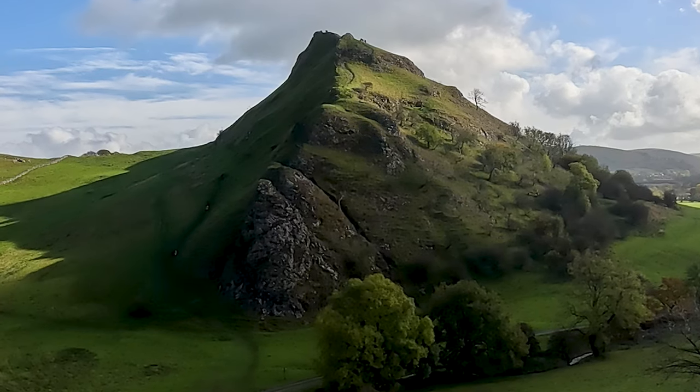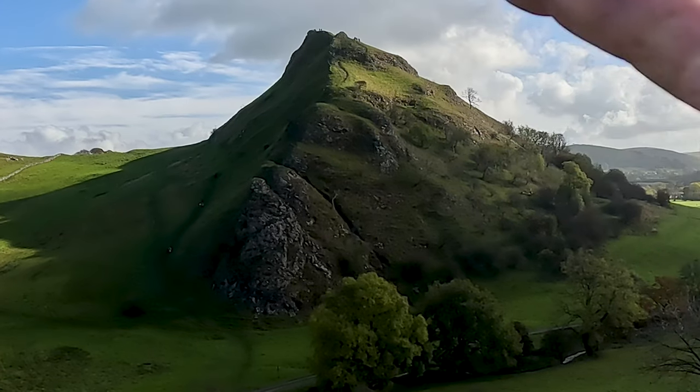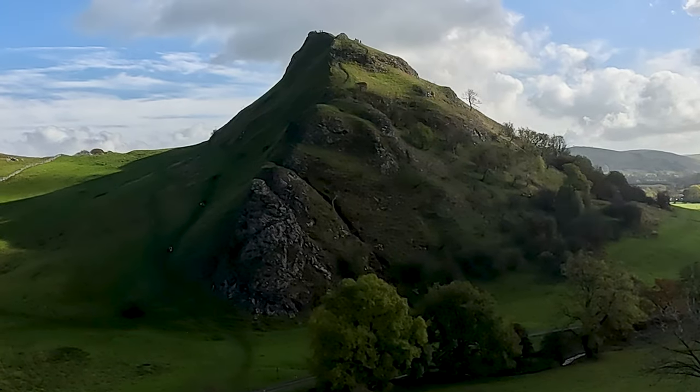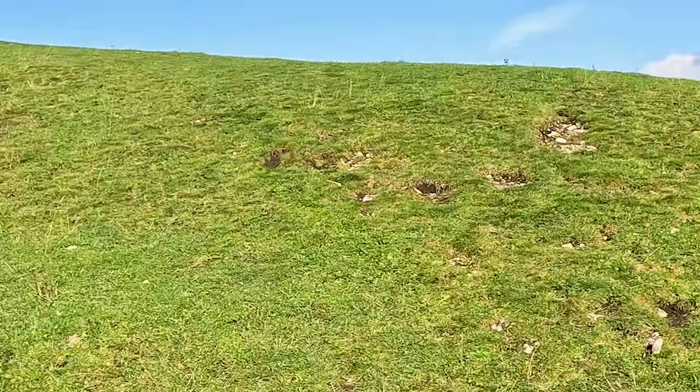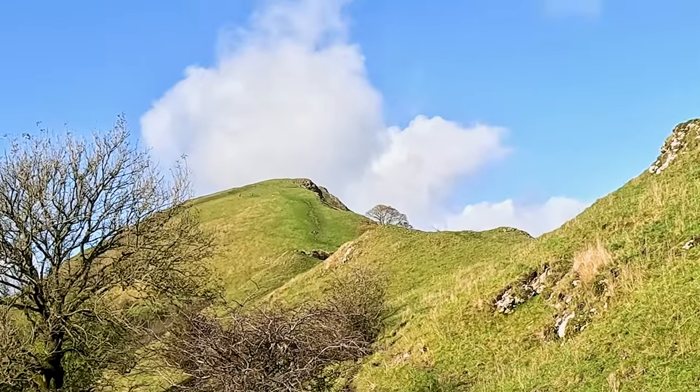That's where we've just come down. That bit, just here where the path snakes to the right. That's the hardest bit. I've done mine in a little bit, but I think we'll be all right going up there.